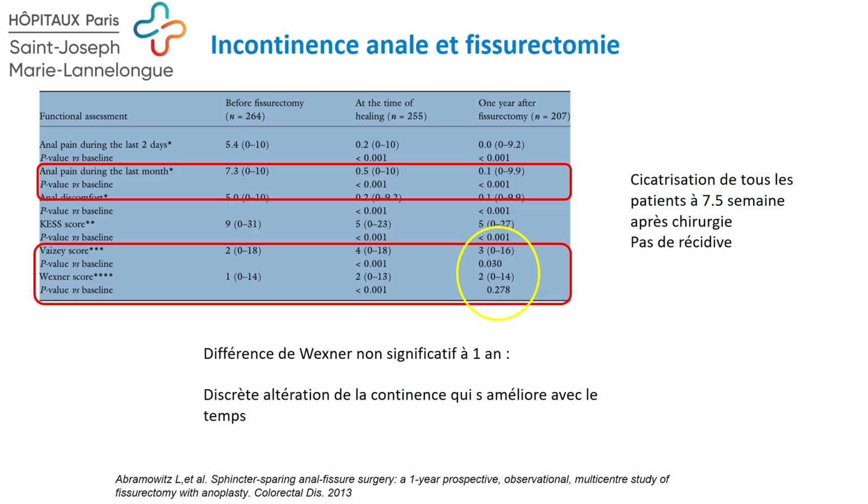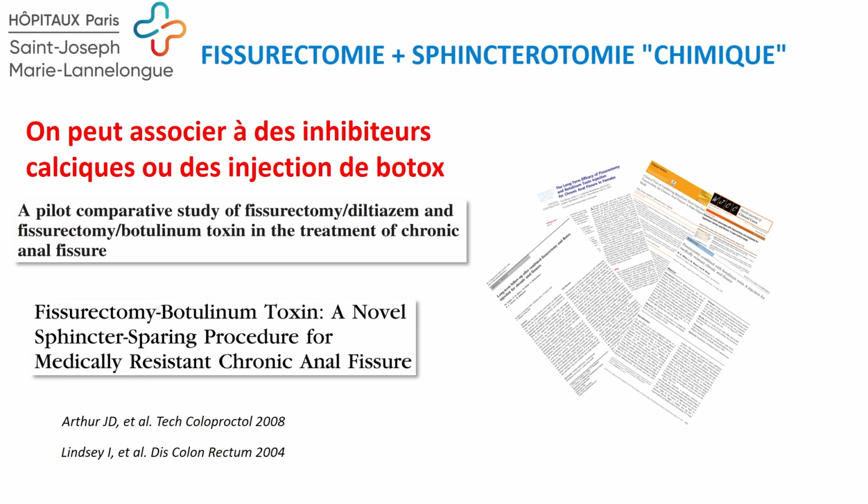This is a study by Abramovitz. It's interesting because it's a little bit more moderate. The patients healed in about 2 months, no recurrence. But they looked at Vaizey and Wexner scores. They did find a little bit of fecal incontinence after surgery. The difference is a little bit higher, but it's really minimal actually. So I think that the message from this study is that for all patients with fecal incontinence or fecal incontinence risk, we need to have measured and properly indicated surgery.